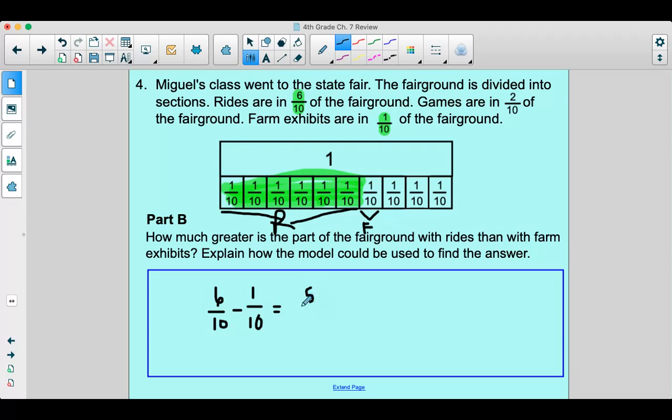Another way is to look at the picture, the model, and kind of compare, right? So you could shade in 6 sections to represent the sections for the rides, and then you could cross out 1 section to represent the farm exhibits, or you could show this, like this could be the farm exhibit there, and you would have 1, 2, 3, 4, 5 left.